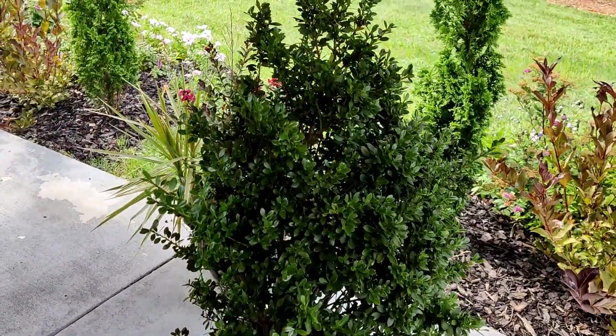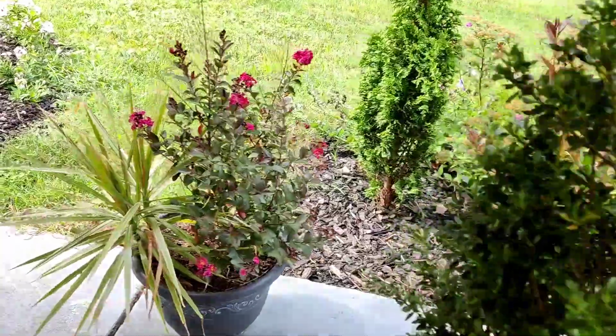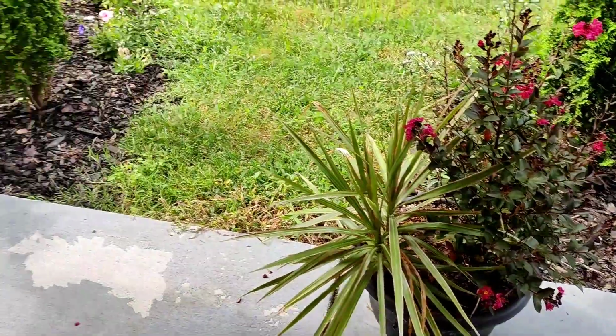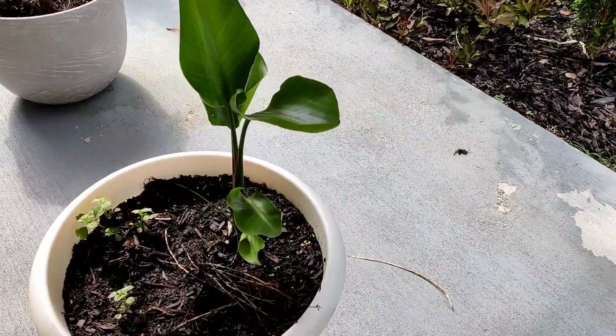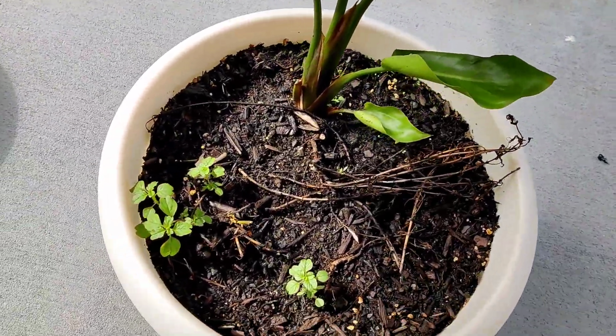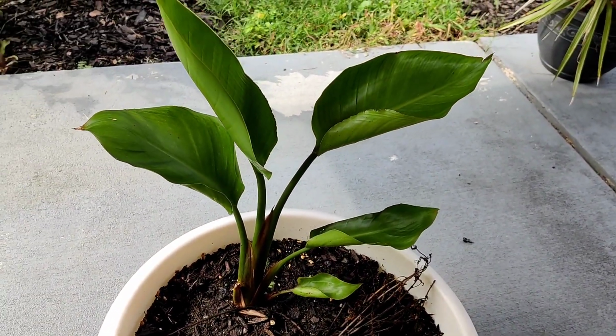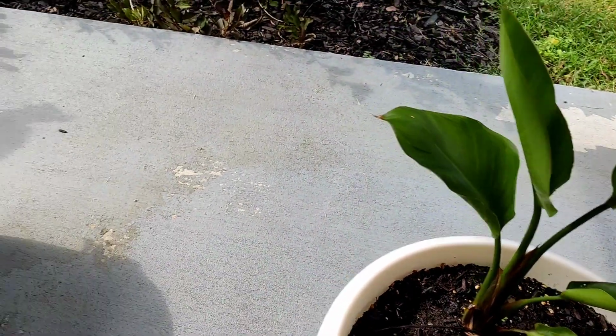My holly is doing great here. I have another Crepe Myrtle in this container as well as a Dracaena marginata. And then I was trying to rehab some plants in this planter and it looks like they didn't survive, so I'm going to have to pull those out. However, the Bird of Paradise is doing great.